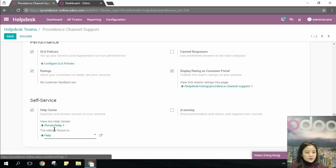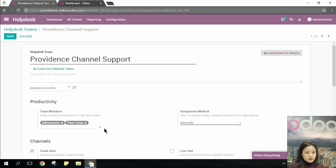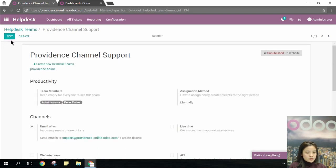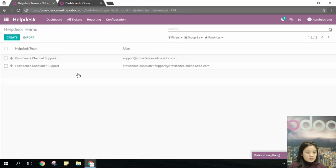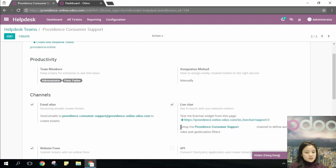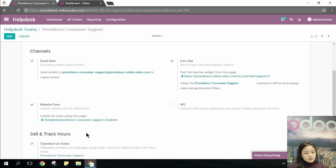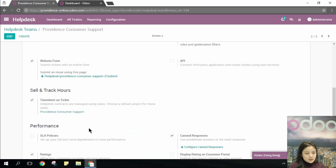And I've already set up this team so that frequently asked questions can be stored in our help center. So you can do the same for both teams, for any other team that you decide to store in your system, in your database. So for this other team, I actually activated live chat and the website form.